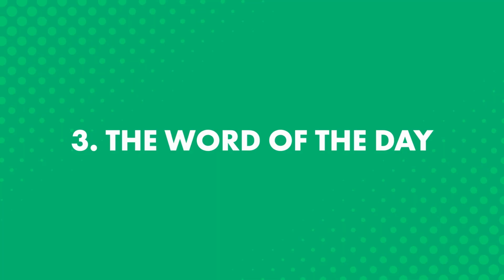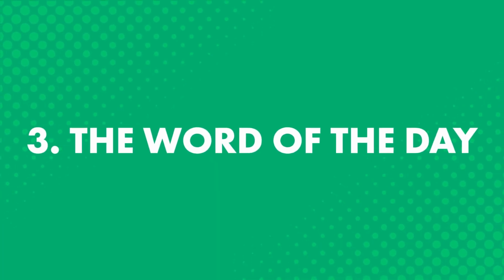Third, the word of the day. Every day, you get a new word in your email inbox automatically. You don't have to think about it. Simply check your email, learn a word, and you're done.